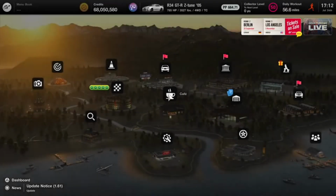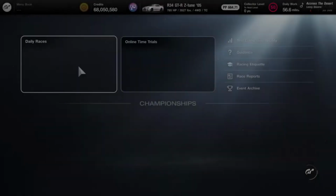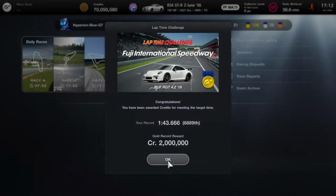But man, all that hard work, and one more thing perhaps, just have to take a one stop-by visit in sport mode by the GIF icon just to have a good recap finishing up from Fuji International Speedway for the 2016 Group R GT 4.2. And there you go. Still remain by 1 minute, 43.666 seconds in position 6,889 place by 2 million GT credits has been going up on the gold record into 107.